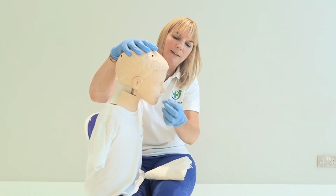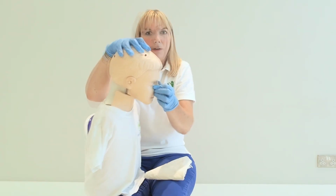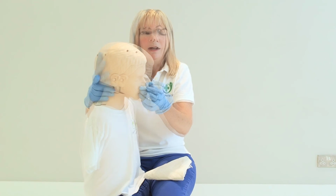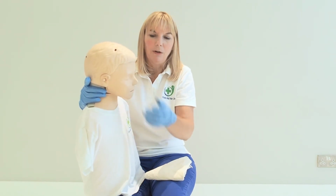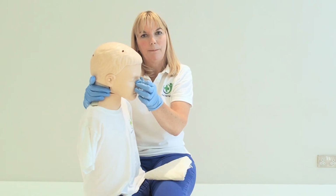When you let go, if it starts again, you'll need to hold it again and then hold it again further if it's still bleeding. If they're not losing huge amounts of blood, it will feel like a lot, but if it's not huge amounts of the blood, then it will stop eventually.